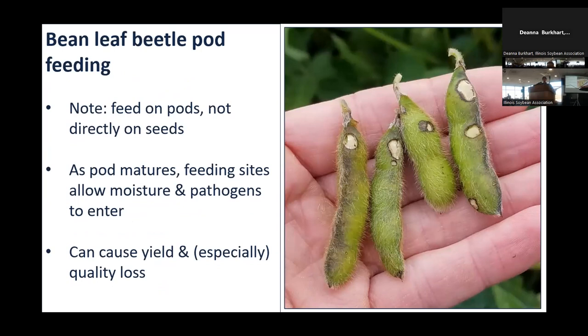One of the really important things to note here, big difference between bean leaf beetle pod scarring and like stink bug feeding. With a stink bug, you're feeding directly on that seed. You're directly injuring that seed. With bean leaf beetle, you're feeding on the outside of that pod. Now, if you pop that pod open right now at that stage in its development, that seed would be fine, right? There wouldn't be anything wrong with that seed at that point.